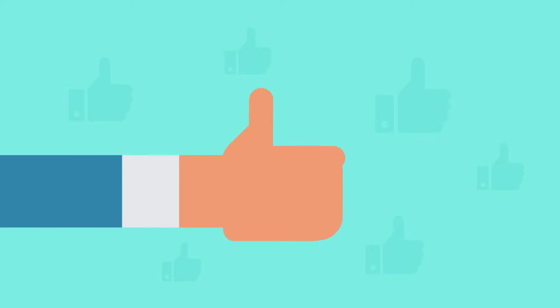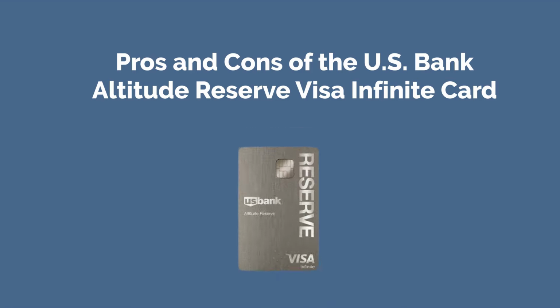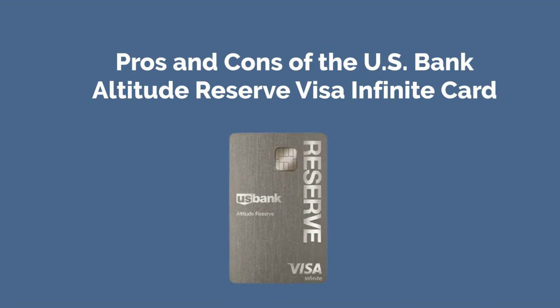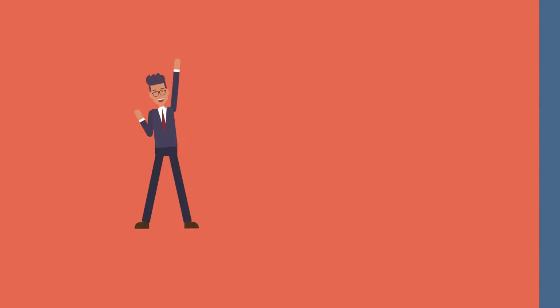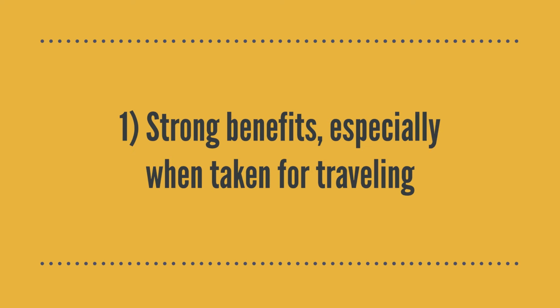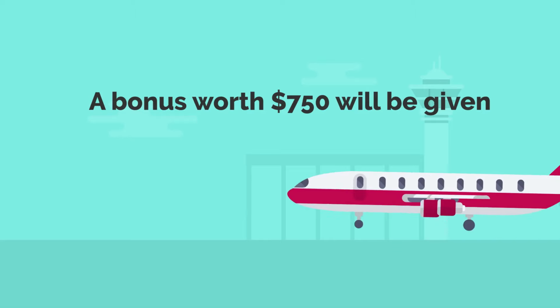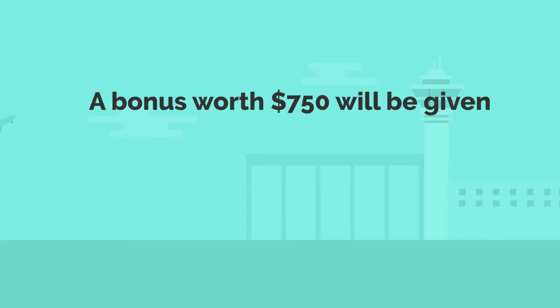You can be sure that every card has its pros and cons. Let's dive into the pros and cons of the US Bank Altitude Reserve Visa Infinite Card. Pros: strong benefits, especially when taken for traveling. A variety of travel advantages. If points are utilized for travel, a bonus worth $750 will be given.